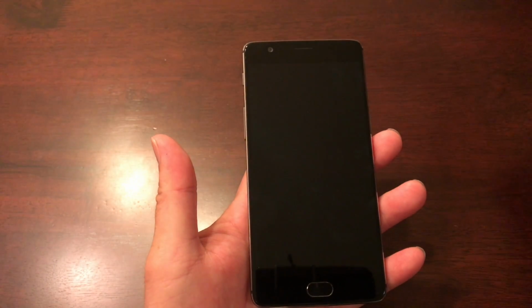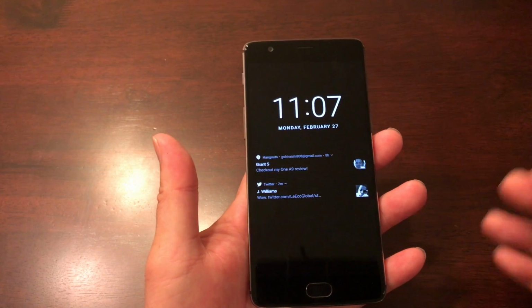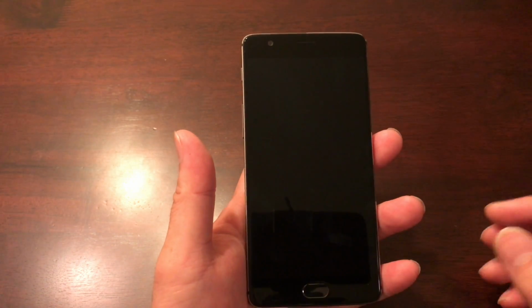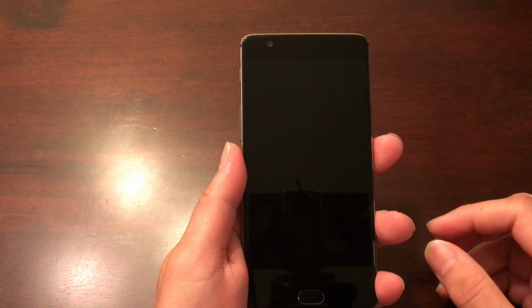The OnePlus 3 and the OnePlus 3T is a little bit trickier. So if you notice, a few waves and it'll light it up. But whenever you get a notification, it'll automatically pop up that type of ambient display notification where it's not lighting up the whole screen, it just pulses to let you know the notification came in.